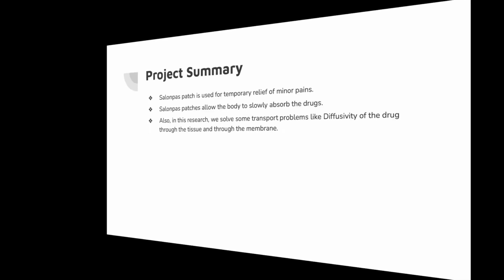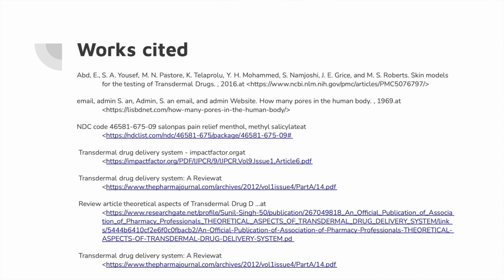And this is our works cited for all of our research.